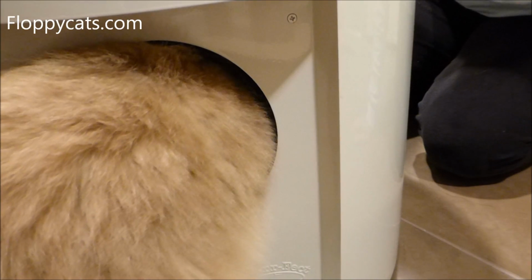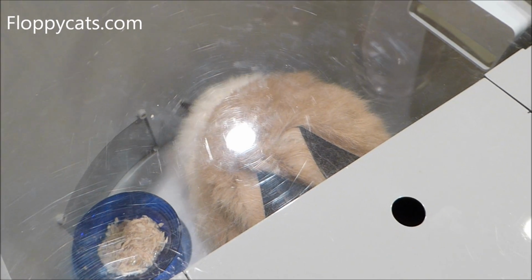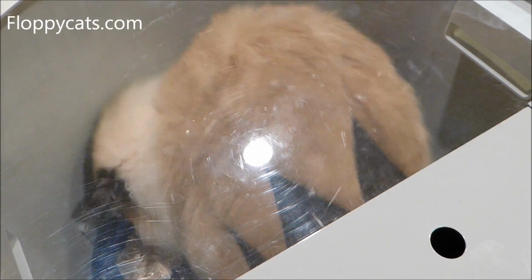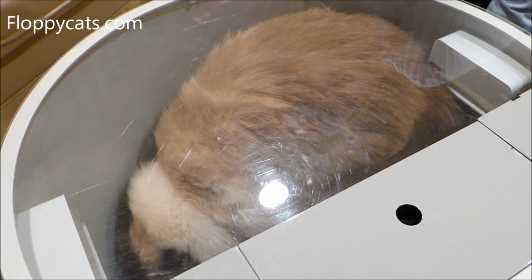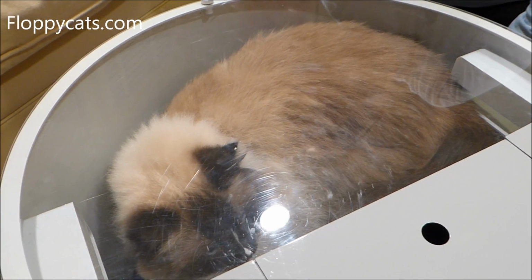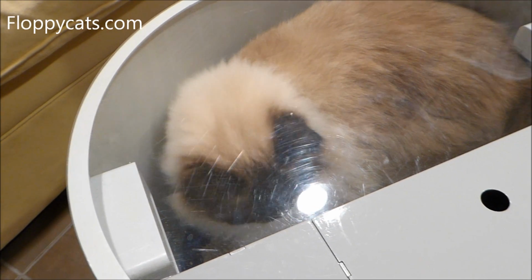Okay, so the circumference entrance is 21 inches. So if you're wondering if it's going to work for your large breed cat, you just need to measure their torso with the fur compressed to make sure that they can get in and out of the Purr-Fect Groomer. Unfortunately, you can't really go based on weight, because a cat's weight isn't indicative of their height and length or their circumference, but Charlie is a 14-pound cat.